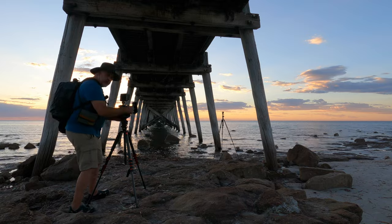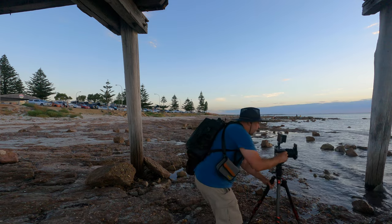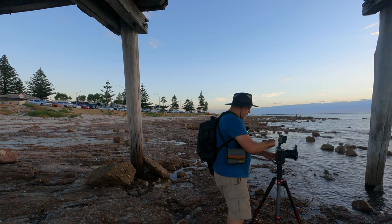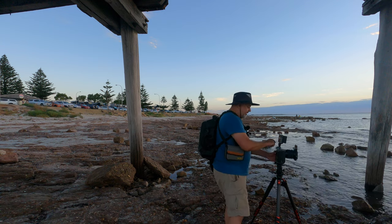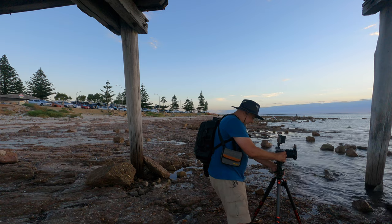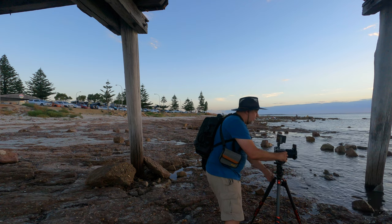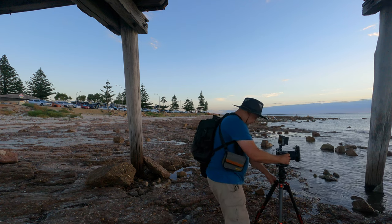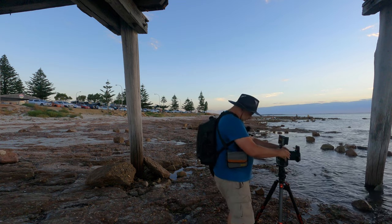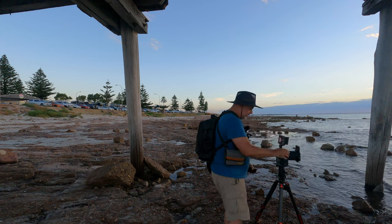I suppose the benefit of being under the jetty is that we don't have to concern ourselves with people. So I suppose that's an added benefit. What we do need to be is to make sure that we are absolutely accurate with the placement of our tripod. So let's come down to about 20 seconds. I'm just going to lift out this tent stop. It's not required at the moment.